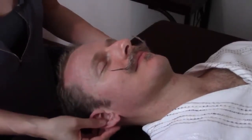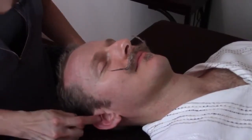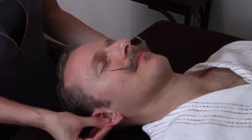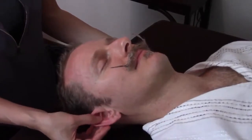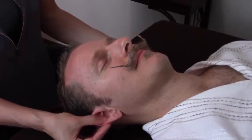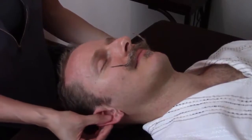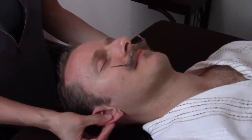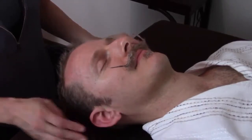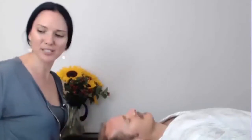I'm going to go right into that helix, that inside helix of the ear. So we have the outer helix of the ear, and then we have the inner. So we're going to massage, firmly massage. This is the spinal reflex in auricular therapy for the body. Spinal reflex. So I give a nice firm massage to those ears, sending blood to that part of the body, to the spine. Usually feels pretty relaxing. We're going to go into Indian head massage.